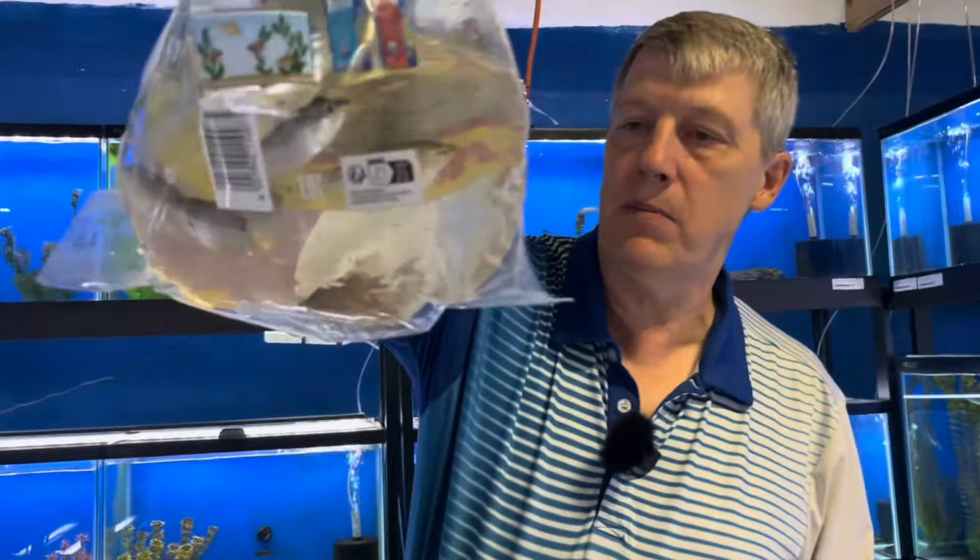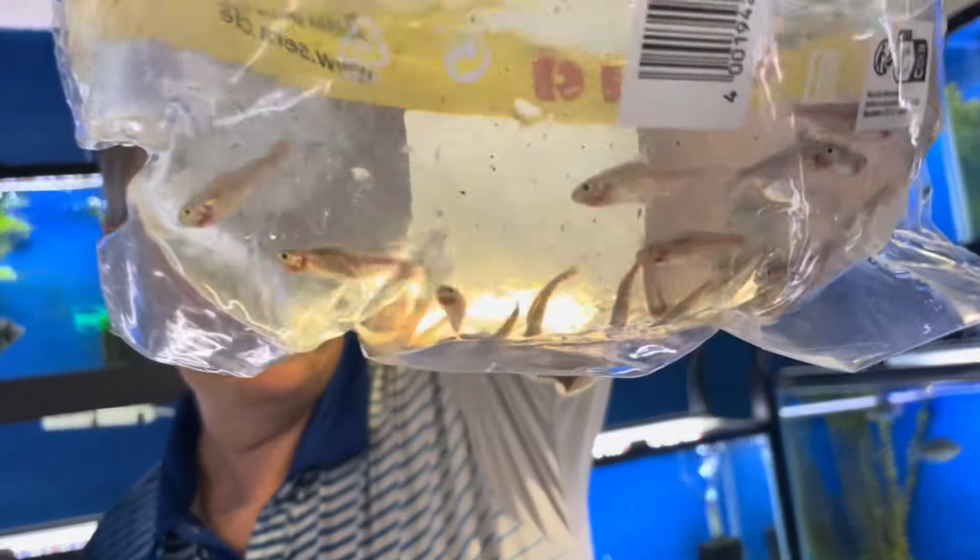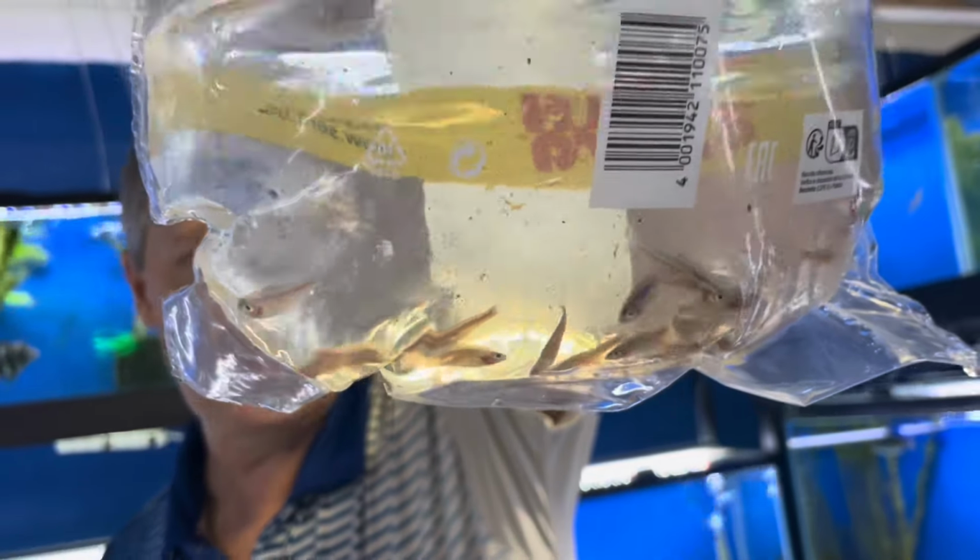Here are some platies. These are actually a Mickey Mouse. They're a type of blue platy, so restock on those. Somebody looking for a particular type of blue platy. I got this and I got another one. Let's see if they like either one of them. Beat them to them and you can have them. These are cardinal tetras. These are the tank raised ones.